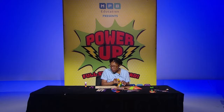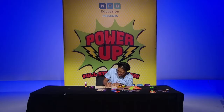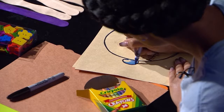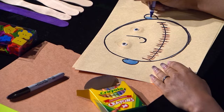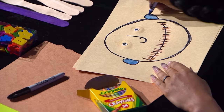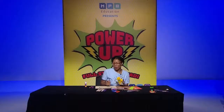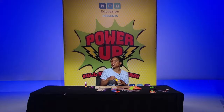I think I'm gonna color the ears blue. Let's add some color to our scarecrow. So I'm gonna color his ear blue. And I'm gonna color the other ear blue as well so that they can match. Okay, so we're gonna add in our ears. And so I made my scarecrow head super big so I can make sure that the birds can see it.